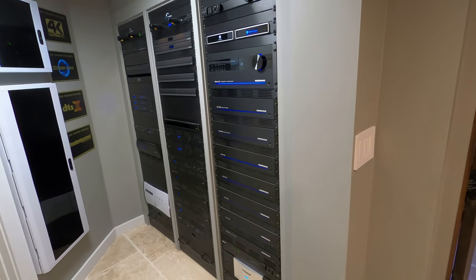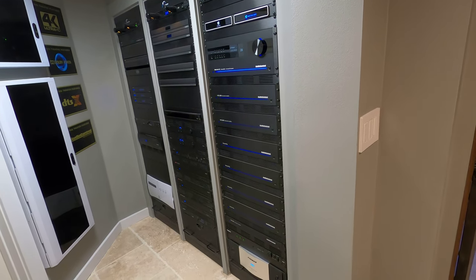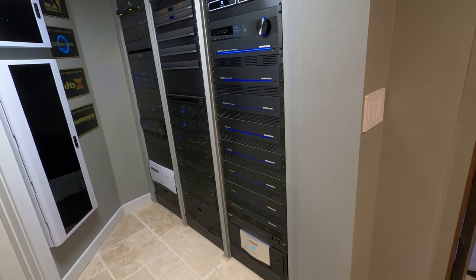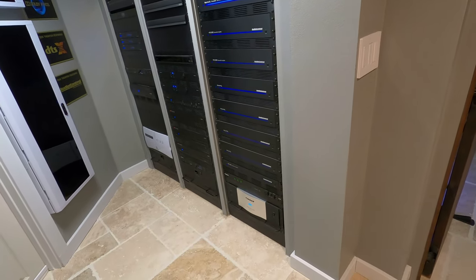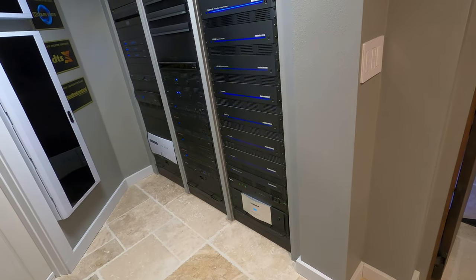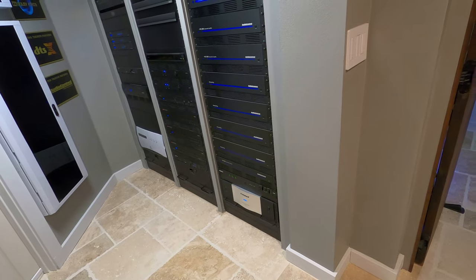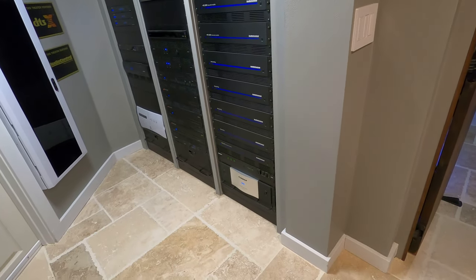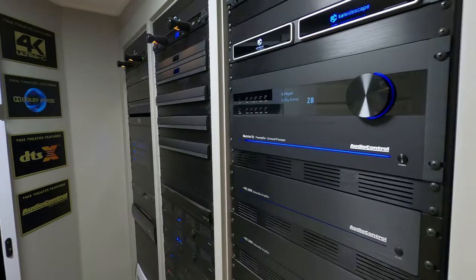The one below it, the left side of that amp is bridged for the center. And then the right side does our front wides. And then jumping down to the third Avalon, that does the sides and rears. And then the bottom Avalon is doing the four Atmos speakers. And the bottom RS-500 is doing two Triad 12-inch, the porthole subs. And then again, the Furman for power sequencing. And really nothing else to see in here.